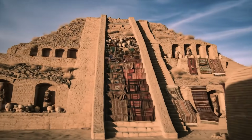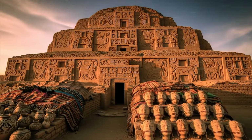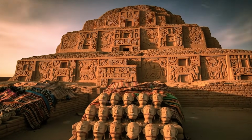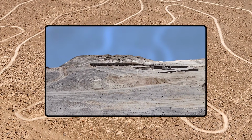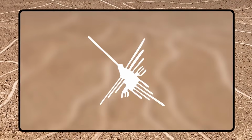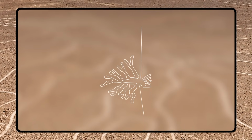It looked like this place was especially sacred to the Nazca people, since it was full of stuff like textiles, pottery, trophy heads, all the things that are often associated with rituals and sacrifices. Since Cahuachi isn't that far away from the Nazca lines, the two are most likely connected. They could be pilgrimage paths or ritualistic symbols, but there's still so much we don't know.